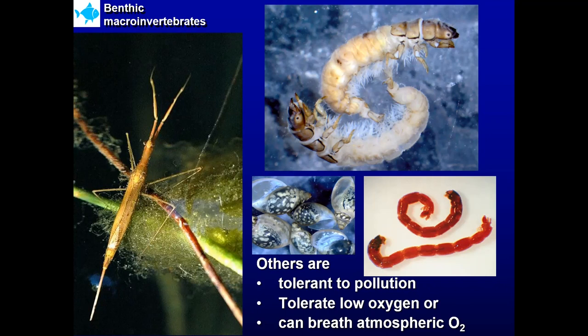Down here, I've got some physid snails. Left-handed pouch snails are fairly tolerant. It's probably the most common freshwater snail in our area. I think you could find them anywhere you find water in the city. If you go to a place that's a wetland or a creek and you don't see these, call me, because it probably means there's a spill. They can live in just about anything. You can find them in sewage effluent. You can find them in ponds. You can find them in creeks.